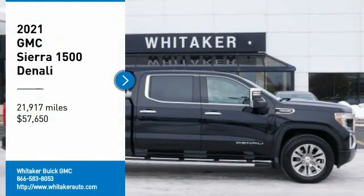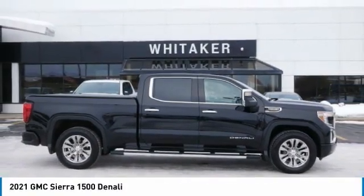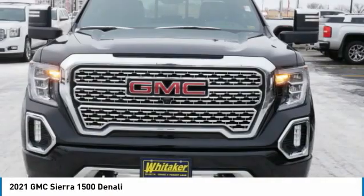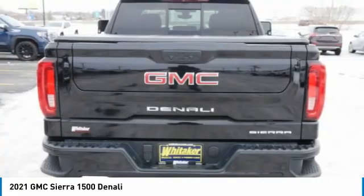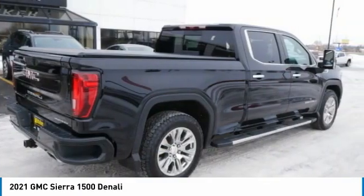Looking for the right vehicle? Check out the 2021 GMC Sierra 1500. The Sierra 1500 offers a 5-star frontal and side crash test rating and a combination of mechanics and aerodynamics that give it better conventional V8 fuel economy than any competitor.